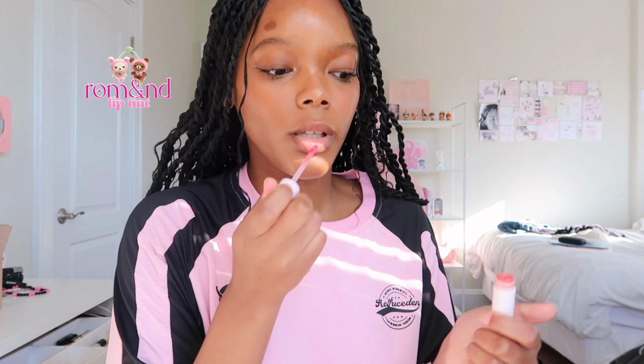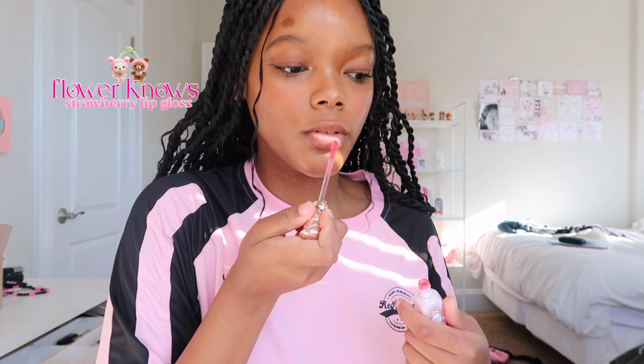I usually put a lip on too. Usually I put the lip on and I walk out the door because I eat breakfast and the lip obviously comes off, but I just put any lip that I see on. Honestly, I'm gonna put this Flower Knows one on top.